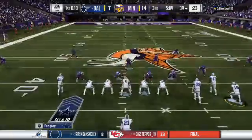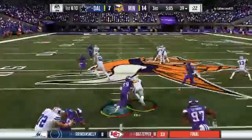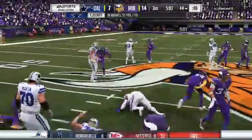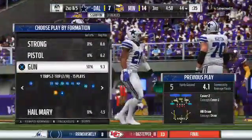Keep the sticks moving. 26. They keep on the ground with Elliott. And he'll be brought down just shy of the 45. In on the stop, it was the UCF product, Shaquem Griffin.